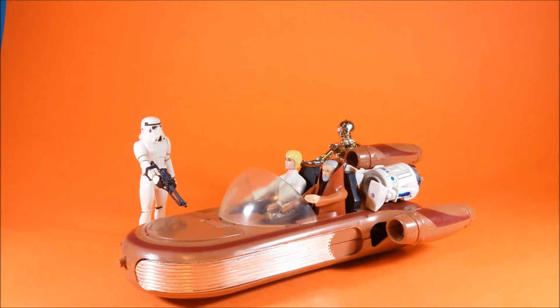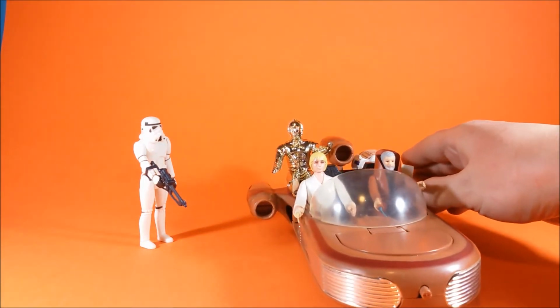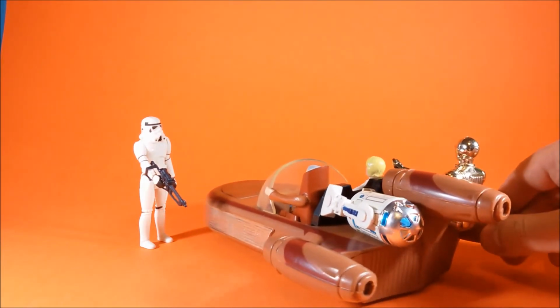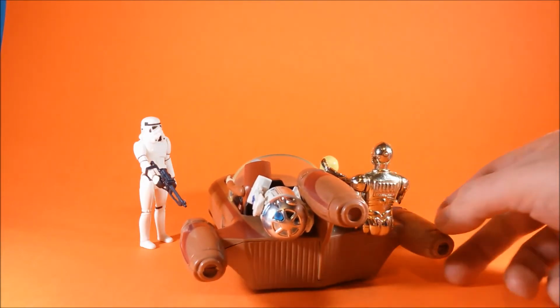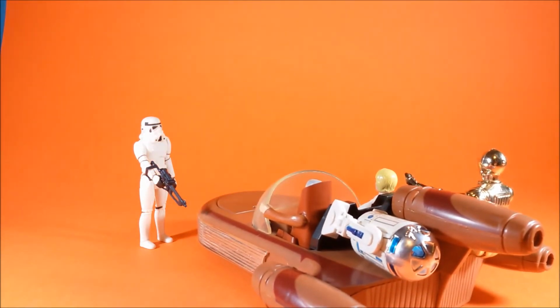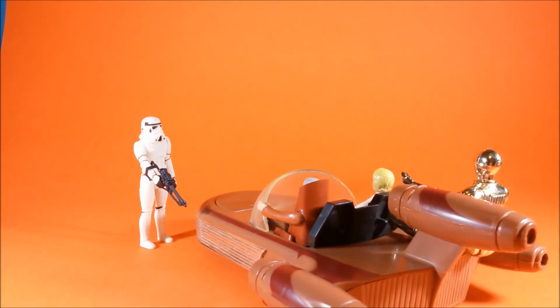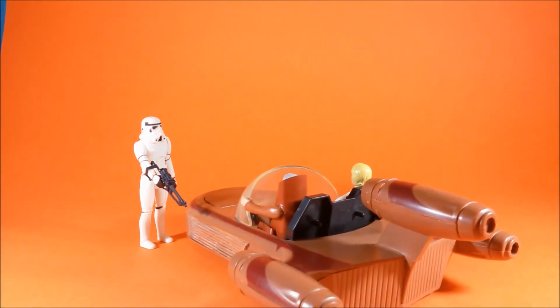So here is this beautiful land speeder. First of all, we can see the detail that they've put into this toy. There is this chrome detailing on both sides of the toy. Then we have the engines on the back. There are the action figures on top of the vehicle that we're gonna remove in a minute. Nice detailing. We have some stickers inside the cockpit to give it some more detail, but we'll see it in a minute. Now take off the figures and you'll see that there is some movement on the vehicle itself.